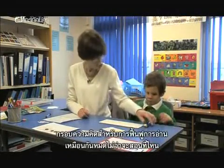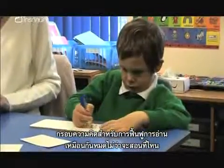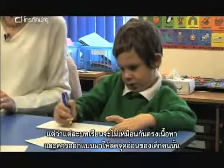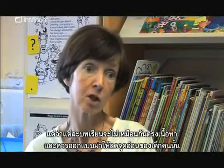With. Right. The framework for reading recovery lessons would be the same wherever it's delivered, but each lesson would look different in its contents and it would be geared to the strengths and weaknesses of that child.